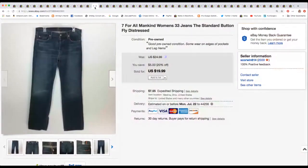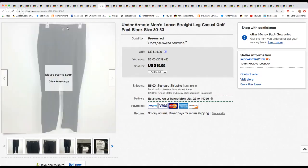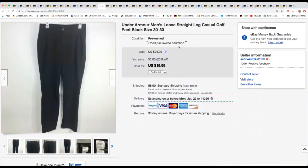A pair of 7 for All Mankind women's jeans in a size 33. It's called the Standard. It's a button fly, and it was sort of distressed. And it sold for the sale price of $19.99 plus shipping. Under Armour men's loose, these were golf pants, straight leg, casual. I think they had pleats in them, if I'm not mistaken. Or no, flat front in a size 30-30. And those went for a best offer of $16 plus $5 in shipping.